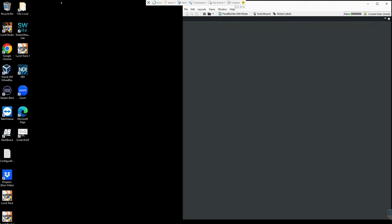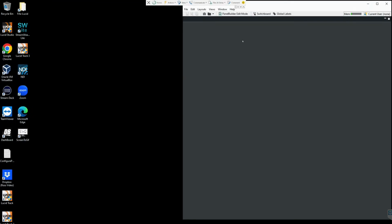But basically, if you open up Dashboard, you get essentially a blank canvas. So that should be what you're seeing on your screen right now. Yep, we see it. I'm just going to go into Panel Builder Edit mode. Hold on. Of course, the demo is wonky. I'll come back to that in just a minute.